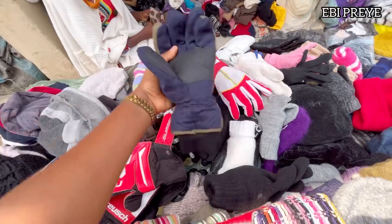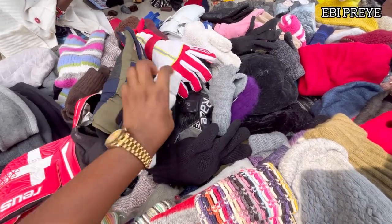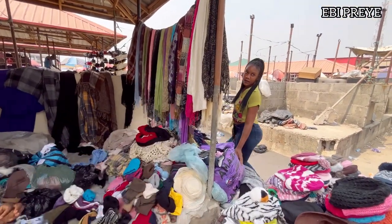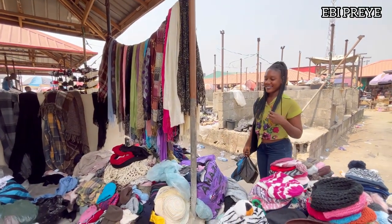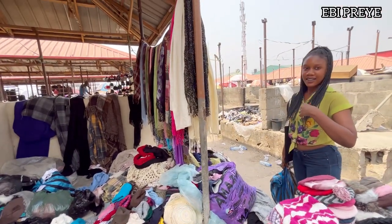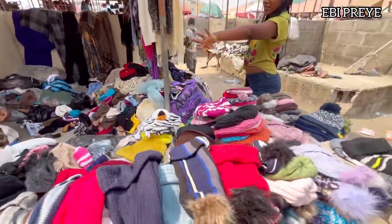What of these gloves? These gloves are how much? 1,000. What of this here? What do they call this thing? Pashmina. How much? I thought they used to call it turban. Is it turban? No, these are the ones. 1,000 naira.